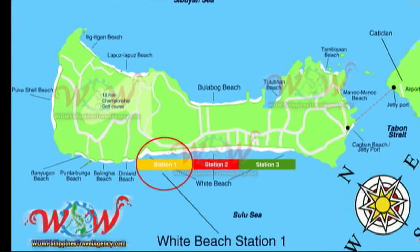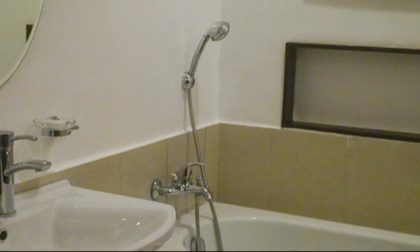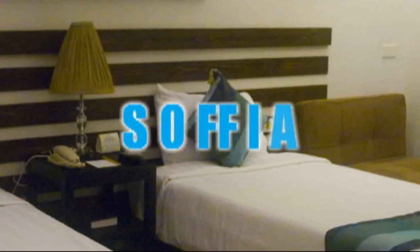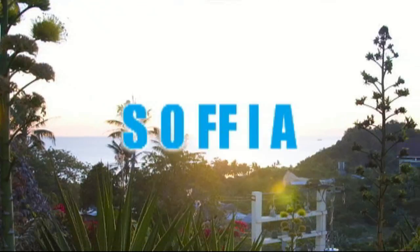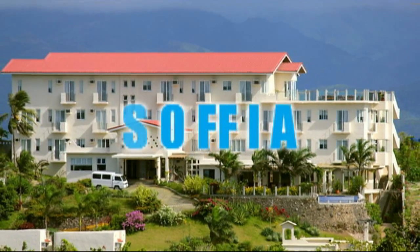Today we're going to be looking at the Soffia Hotel. This is a very beautiful non-beachfront resort located up in the northern part of Station 1. It offers hotel type rooms and also private casitas.